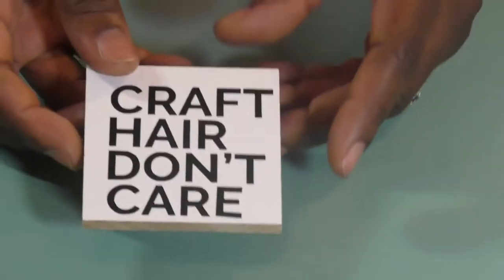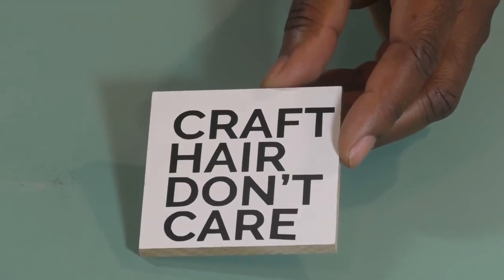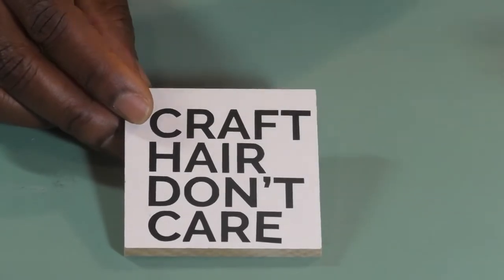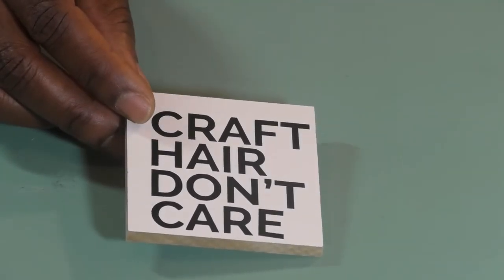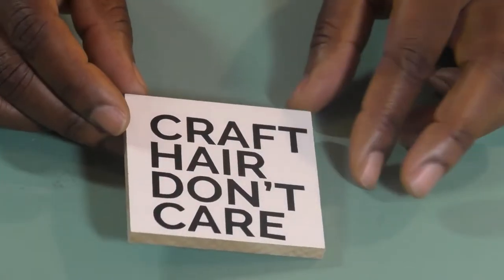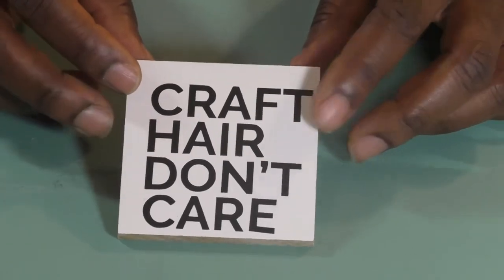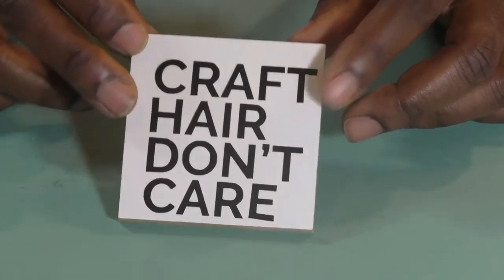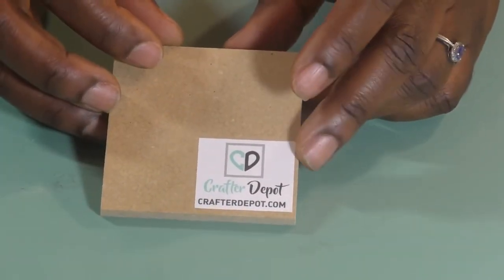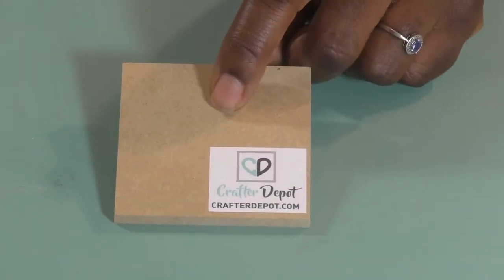Another one I did was with this vinyl company. Oh, and I had their sticker, and I've misplaced it. If I find it, I'll show you. But they were doing vinyl, and if you were wearing their sticker and they saw you on the showroom floor, they would come by and you could win a variety of vinyl from them. But I did this, craft hair, don't care. Mine got a little crooked, but that's okay. I think I'm going to doctor it a little bit with some inks. Oh, there it is, Crafter Depot was the company who did it, and you can put a little magnet on there so you can hang it in your craft room if you choose.